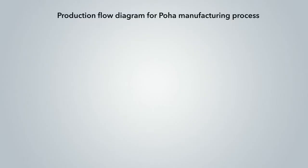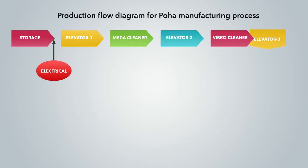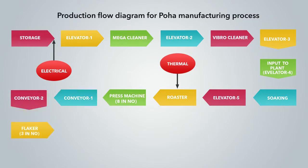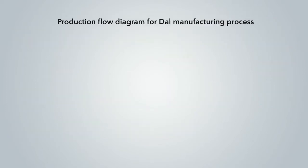Manufacturing process for poha. Paddy is used as raw material for production of poha. After removal of impurities, the paddy is soaked in water for 24 hours, which is then heated in a roaster for removal of moisture and to soften it. The roasted paddy is transferred manually to the poha machines, where husk is removed and the rice is processed into flakes to produce rice flakes or poha.